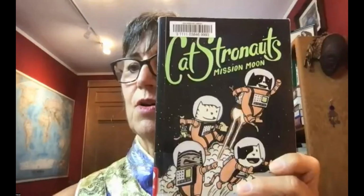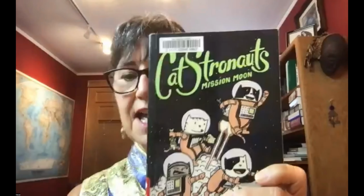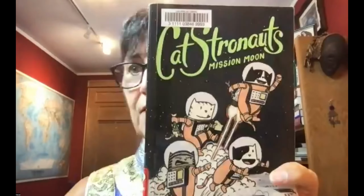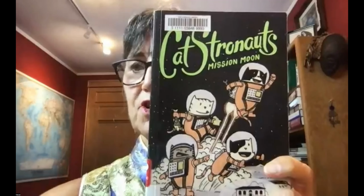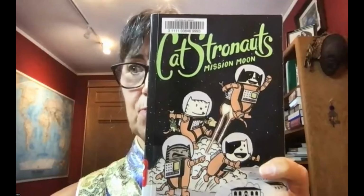Okay, so as you know, graphic novels tell their story mostly in pictures. So some illustrations have no text to read. We'll have to look at the illustrations closely to get the whole story.